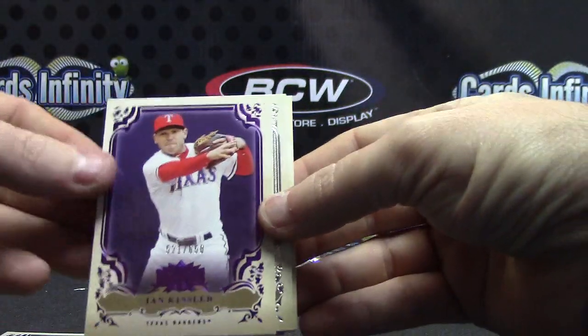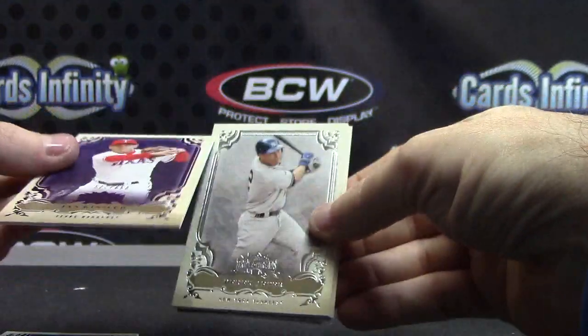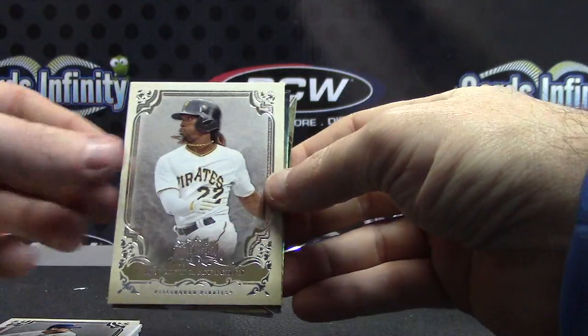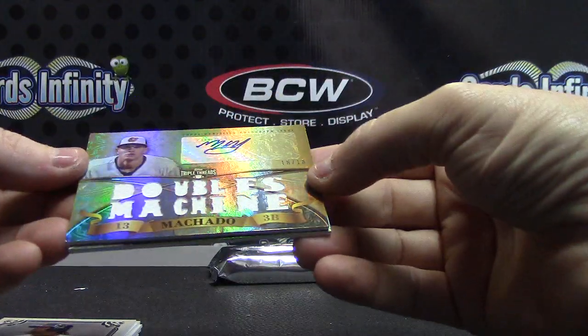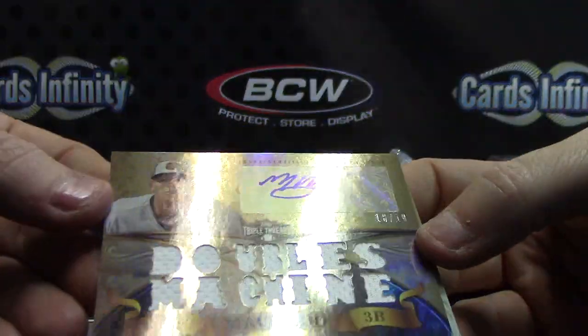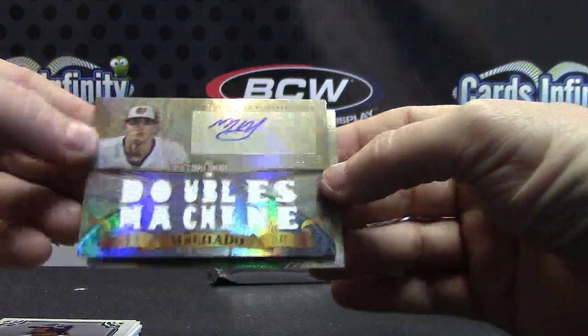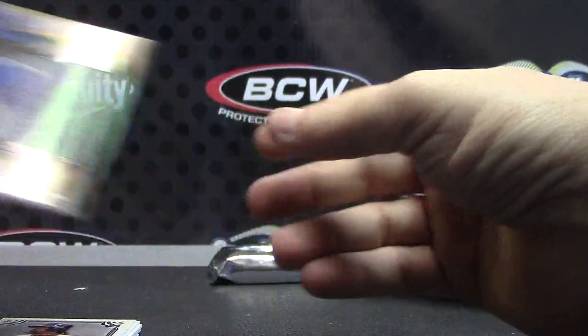Cliff, 250. Ian Kinsler, purple. That one is 650. Derek Jeter, Jimmie Foxx, Andrew McCutchen, Manny Machado, numbered 18 of 18. Corner has a little issue on that one, just to let you know. Slight issue. Doubles machine. Manny Machado, 18 of 18. And Rickie Weeks, numbered 18, jersey.